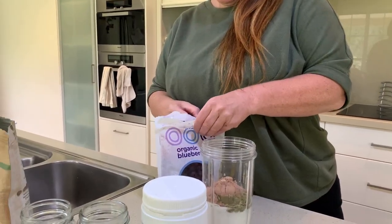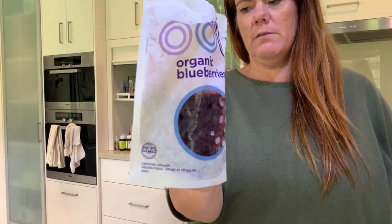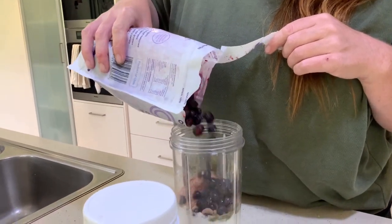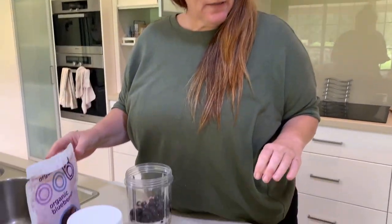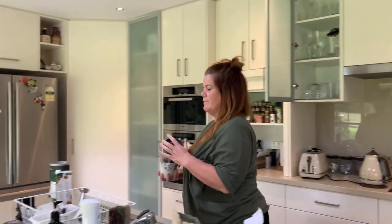And then we're going to put some organic blueberries in as well. Yep. Such good antioxidant. It also makes the smoothie a very pretty color. And really yummy. Because sometimes it's nice to have a bit of sweetness. I agree. Frozen bananas are better because they make it really creamy.